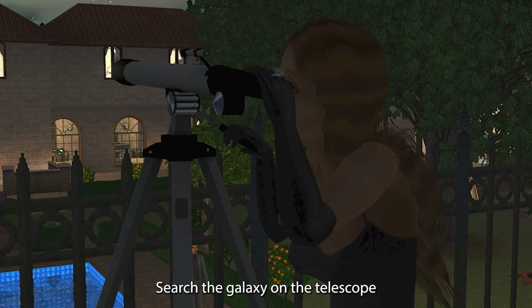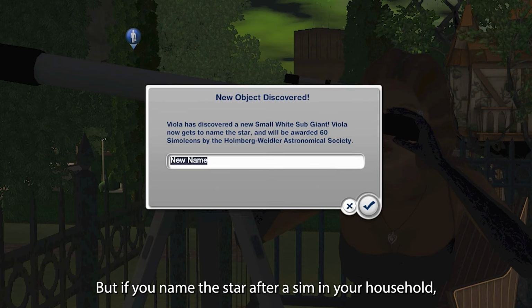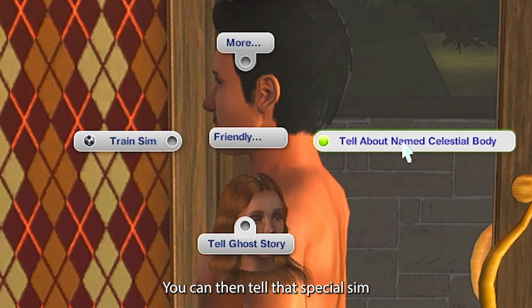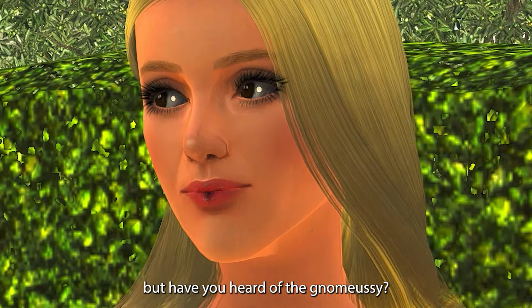Search the galaxy on the telescope and you might discover a star. Okay, I'm pretty sure everyone already knew that, but if you name the star after a sim in your household, the game will automatically recognize that your sim is cheesy AF. You can then tell that special sim you've named a star after them. But wait, you may have heard of the Simacy, but have you heard of the Gnomacy?